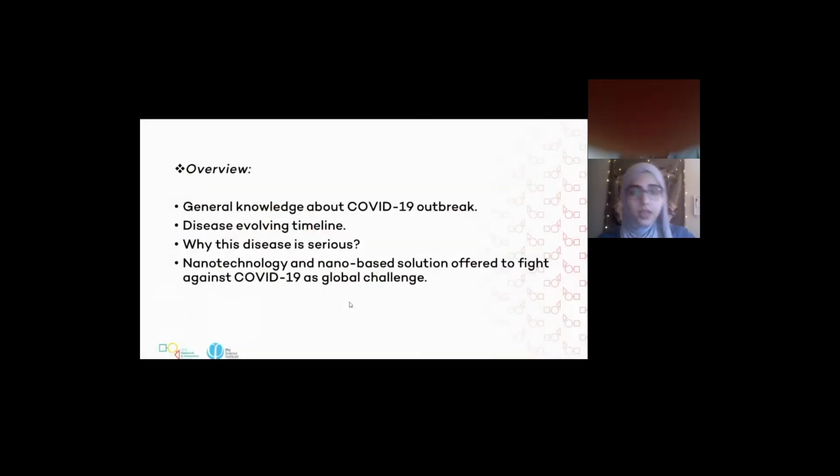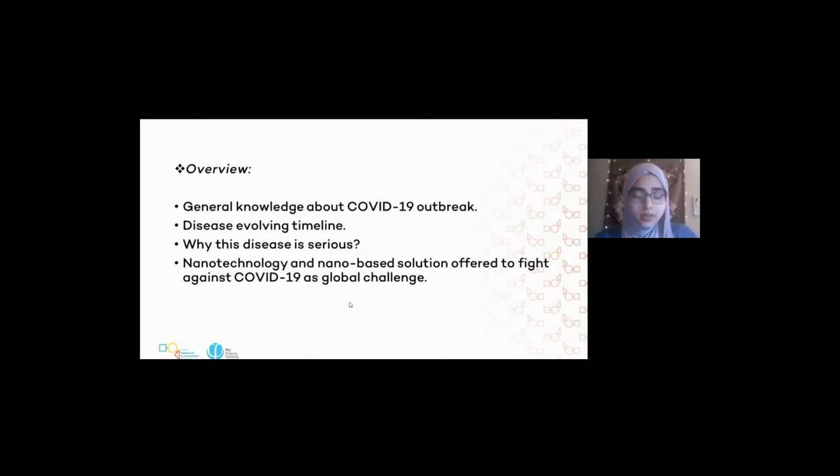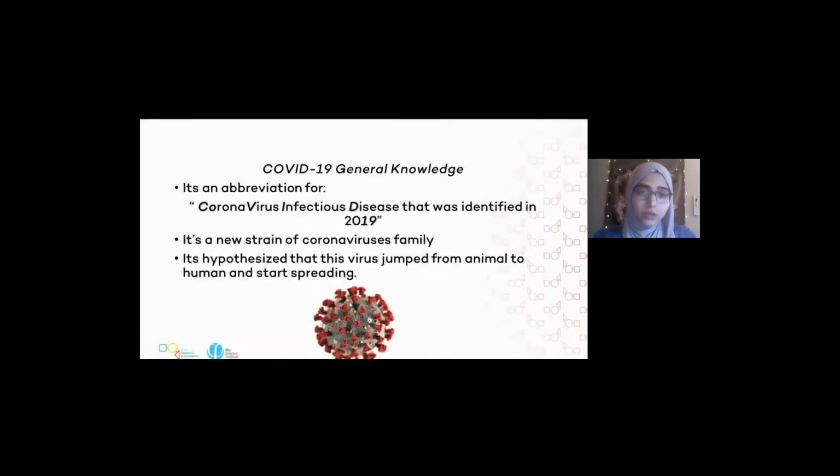United States. During the talk, we will familiarize ourselves with COVID-19. What is COVID-19? What are the symptoms? What is the virus itself that's causing this disease? To appreciate how dangerous this disease is, we are going to see how it evolved over time. In addition, we are going to talk about reasons why this disease is very serious, and we are going to discuss the nano-based solutions offered and under investigation now against the COVID-19 global challenge.